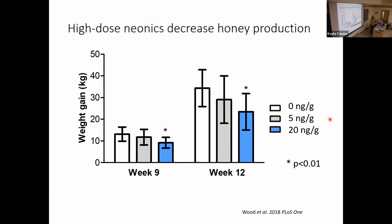Well, one thing we found is that chronic low-dose exposure decreases honey production. The blue bars here are representing colonies that were exposed to 20 nanograms per gram of neonicotinoid chronically over 9 to 12 weeks. And this length of exposure is realistic if we consider subsequent canola blooms and blooms of other perhaps non-target species that are contaminated with neonicotinoids. What we can see is that the blue bars represent a significant decrease in weight gain of those chronically exposed colonies, and weight gain is just a proxy for honey production. So chronic neonicotinoid exposure at high environmental concentrations of 20 nanograms per gram will significantly reduce the honey production of those colonies.